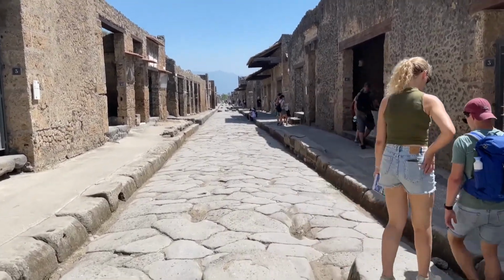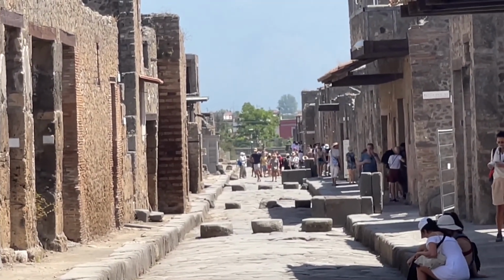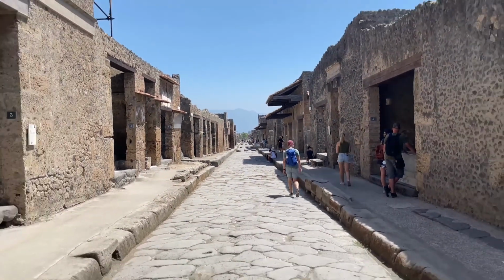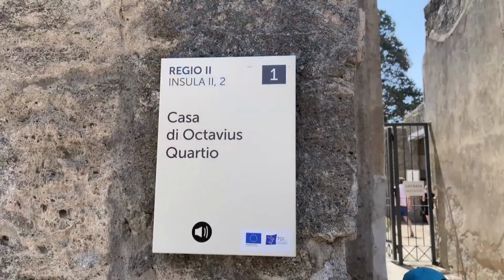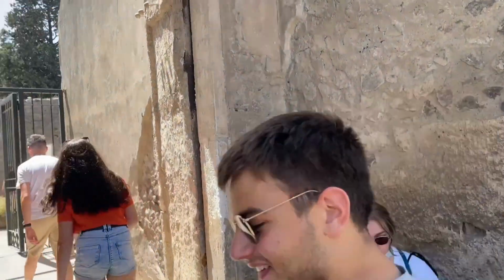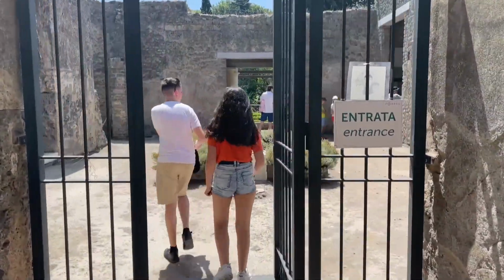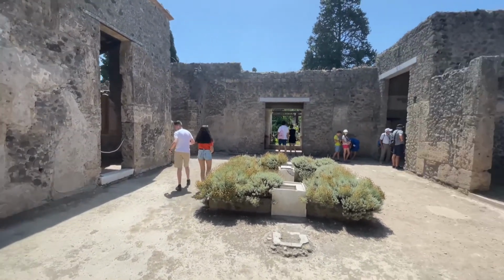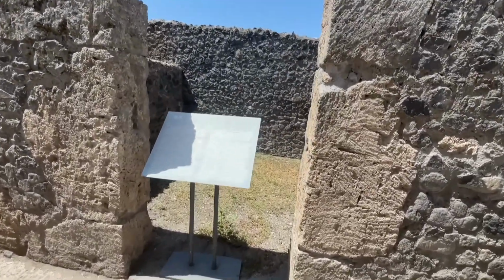I've been walking for hours, and look at how far down. I'll be back. Okay, everybody, this one is House of Octavius Quartio. Let's go in. I guess we'll go see what this one looks like. Oh, mask. I gotta put on a mask. I'll see if I can film while I put on a mask.